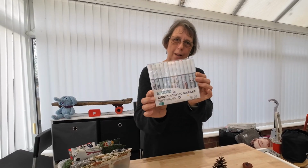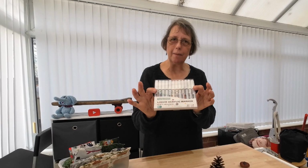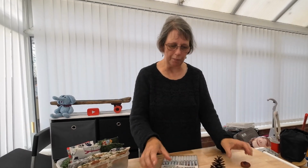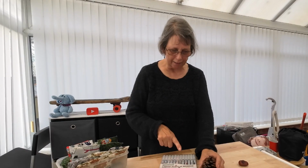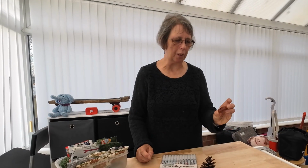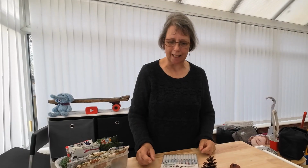And then I've come across these new liquid acrylic marker pens, so you can kind of paint with them, but it's like acrylic inside. So I'm going to have a go at using these on painting a pine cone. So I'm going to use a white one so it looks a bit like snow, and then I might have to do a little bit of a fun design on this conker and see how that turns out.